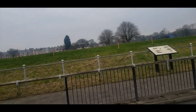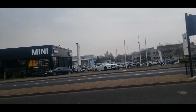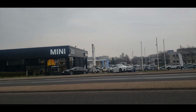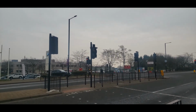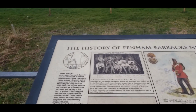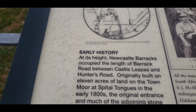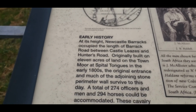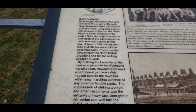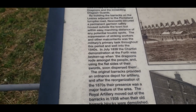It's the history of the Fenham Barracks. I thought I'd just, that's a Mini car place where you can buy used and second hand Minis. Well, when I say second hand, they've probably all been refurbished. The history of Fenham Barracks, the castle upon Tyne. Scroll down slowly so you can read it. Trying to go as slow as I can. But all this you probably just look up online anyway.